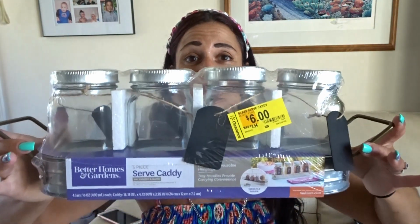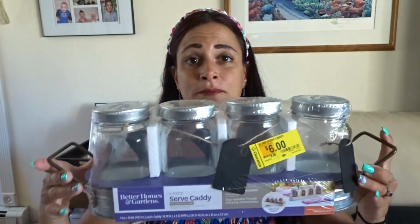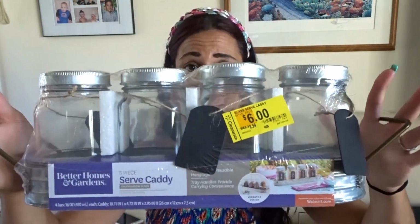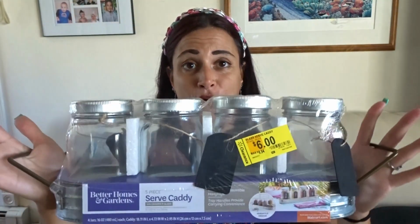that I found at Walmart. I stopped by Walmart randomly to pick up some regular things. And I walked by the clearance aisle just to check it out, and I couldn't believe what I found. I found this. It was on clearance for $6. I couldn't believe it. It's a caddy holding 4 little mason jars, and they even have little tags they came with.